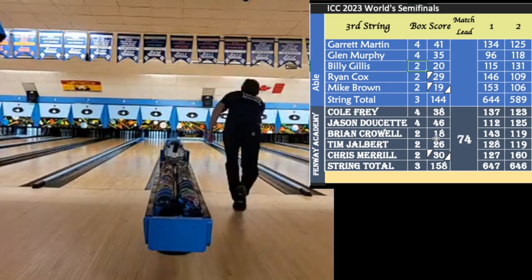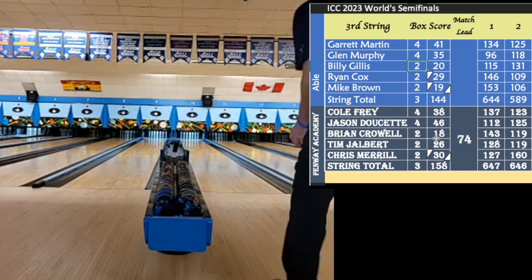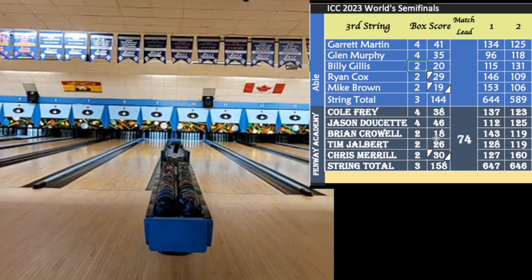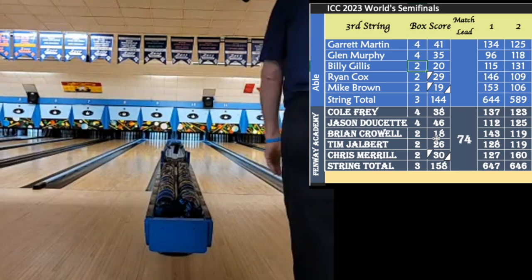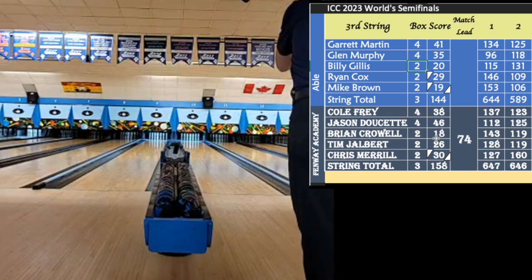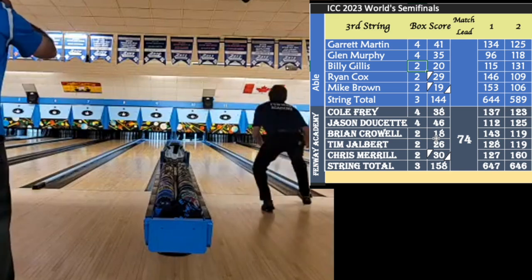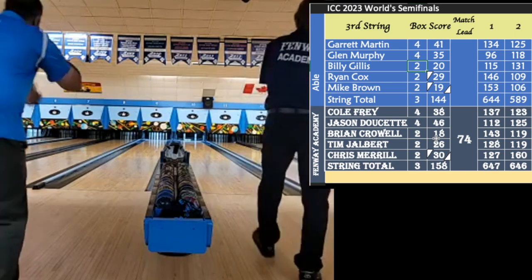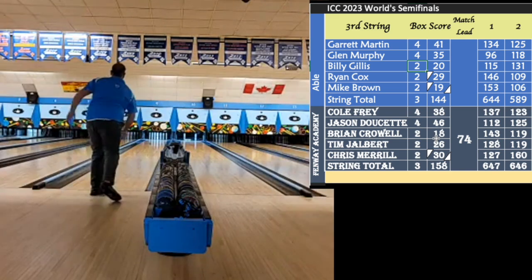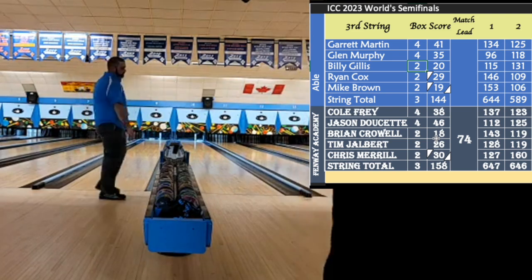Come on, Bryce. Come on, Bryce. Bulletproof. Crowell. Gillis. Need to push here, bud. Nice ball. Drops 8. It looks like the cell phone.